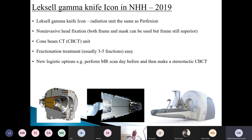We can image the patient for QA, so it's possible to QA patients in the frame, but mostly cone beam CT is used for localization. It is actually a stereotactic cone beam CT image, and you can use it for patients who are fixed in a mask system or even in the frame. It is opening several new logistic options. You can, of course, easily do fractionation, like, for example, on CyberKnife or Linac-based systems. So this system offers mask fixation, so you can create an individual mask for the patient.